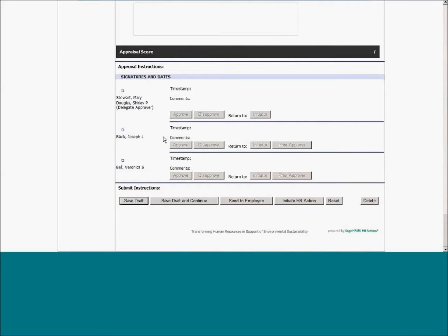When you get to the bottom, again, you have that nice workflow of exactly how it should pass through the system. In this case, it goes from Veronica, the manager, to Joseph, the employee. Joseph can either approve or disapprove, but then it's going to go to Mary and Shirley for final approval. And each step has a timestamp of when this occurred.